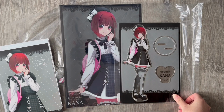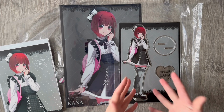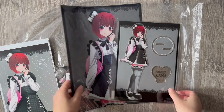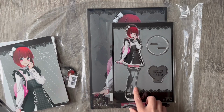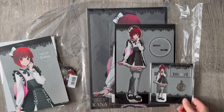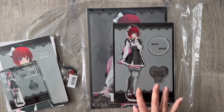Like, this will not fit in my shelf. Oh my god. I didn't know it was this size. That's pretty crazy. Okay. Anyways, so yeah, this is a ginormous acrylic stand. So there's another acrylic stand when I mentioned the postcard that's way bigger, and this is the small one for the pen. But wow, that is huge.